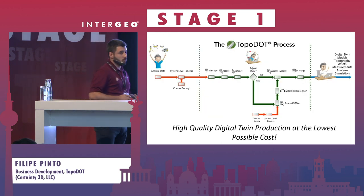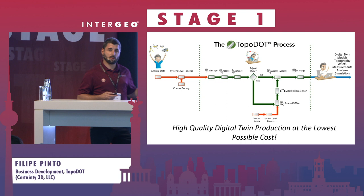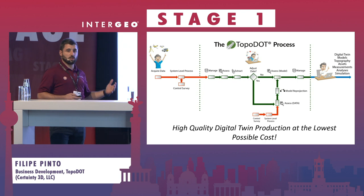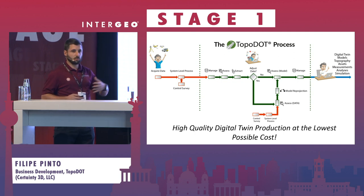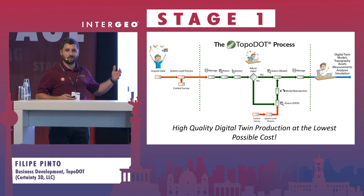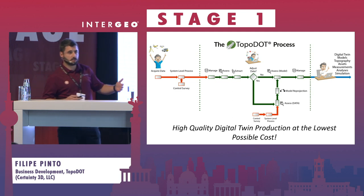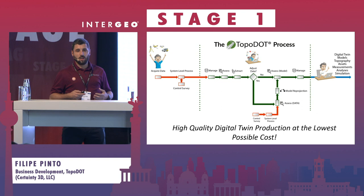So what does TopoDOT offer? Like I said, we offer software that provides you a way to produce the foundations of a digital twin at the lowest possible cost. So what does this mean? It means that everyone is working with LiDAR data, with mobile mapping systems, static scanners, drones. Everyone is using point clouds. But either you or your engineers, at the end of the workflow, need to have workable data for your road, rail, or engineering project.